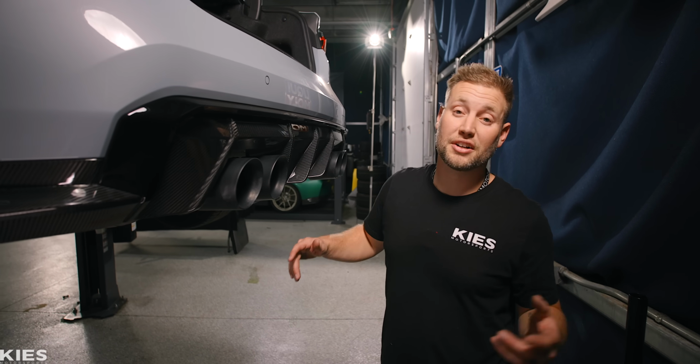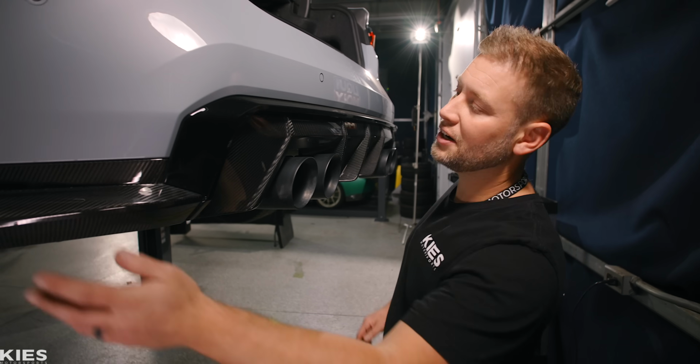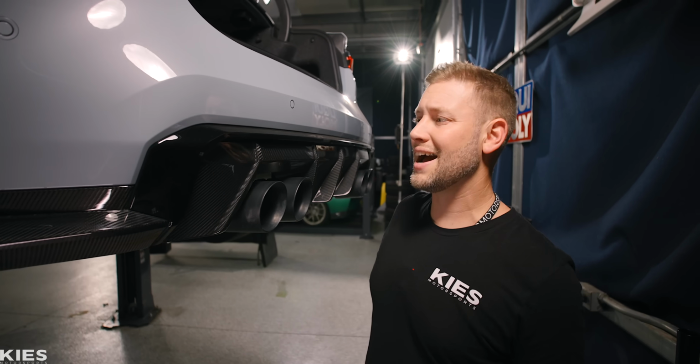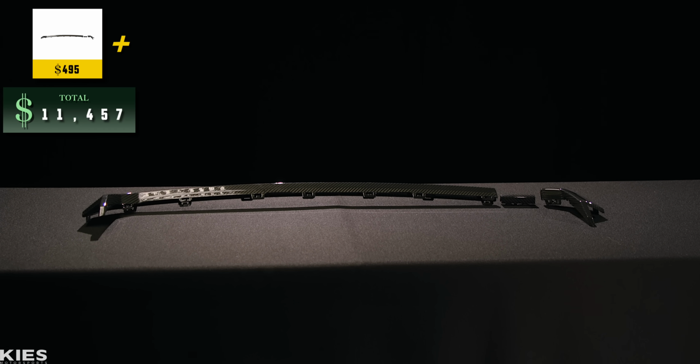Now, as we talked about earlier, Edwin's car has the carbon exterior package from the factory, which gets you carbon here, here, and then they're like, hey, let's cheap out and put some gloss black plastic. Who wants that? So today, we're gonna upgrade this piece right here. Let's do it.